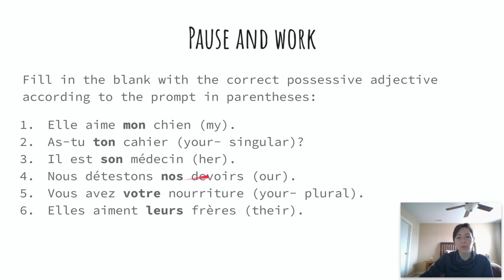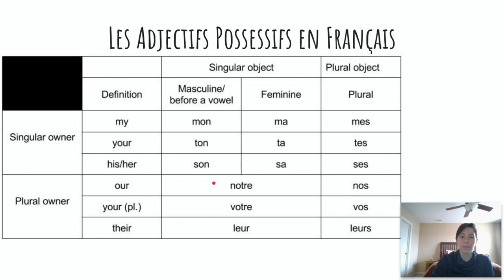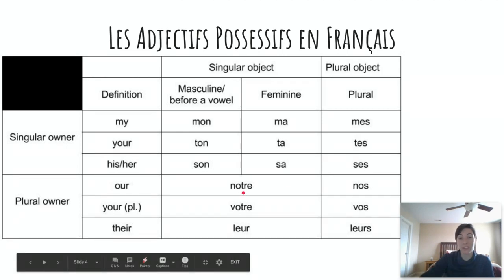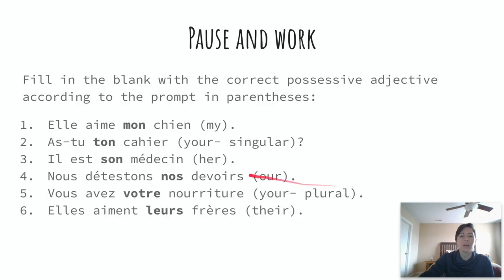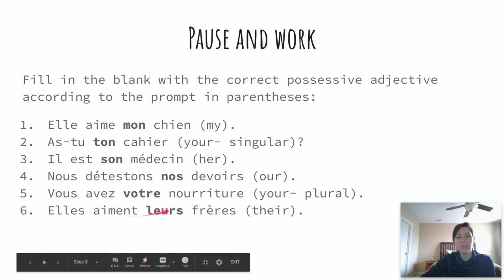Nous détestons nos devoirs. We hate our homework. Devoirs here is plural. Remember, with our, y'all's, and their, there's only a singular and a plural form, so that's actually pretty easy. Because devoirs is plural, we chose the plural form. Vous avez votre nourriture. Nourriture, singular. So we have votre in the singular form. Elles aiment leurs frères. They like their brothers. We chose the plural form because brothers here has an S, so leurs with an S.